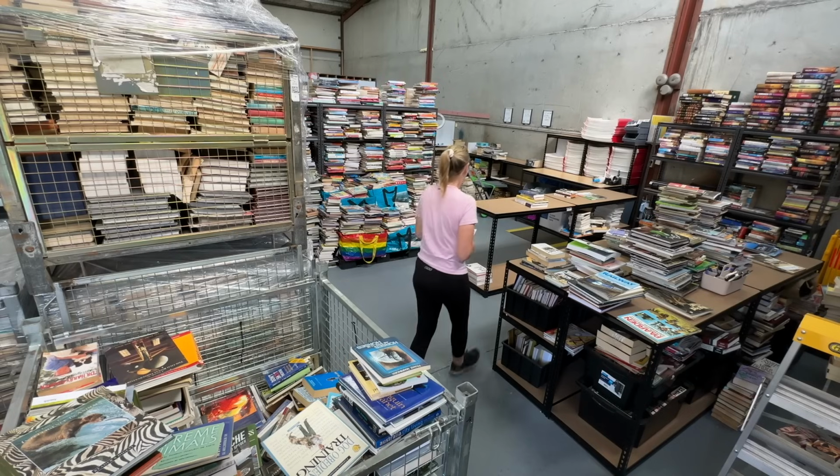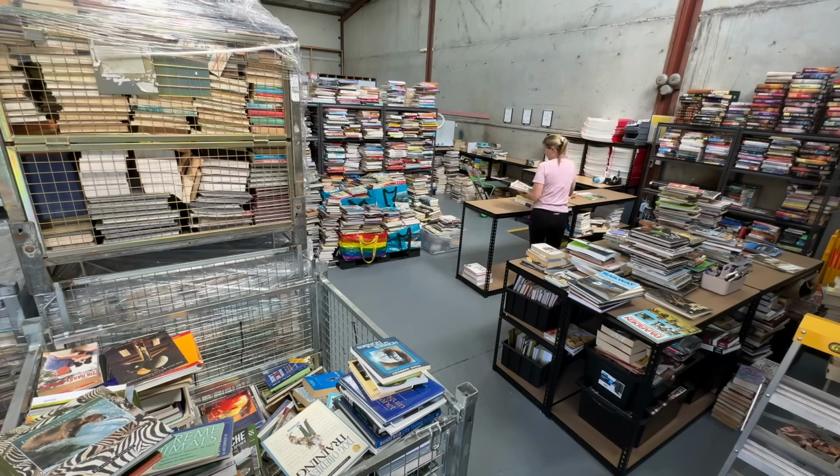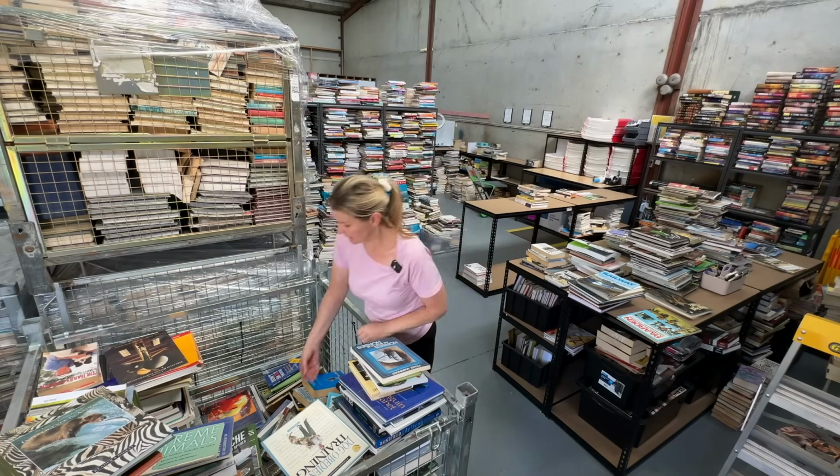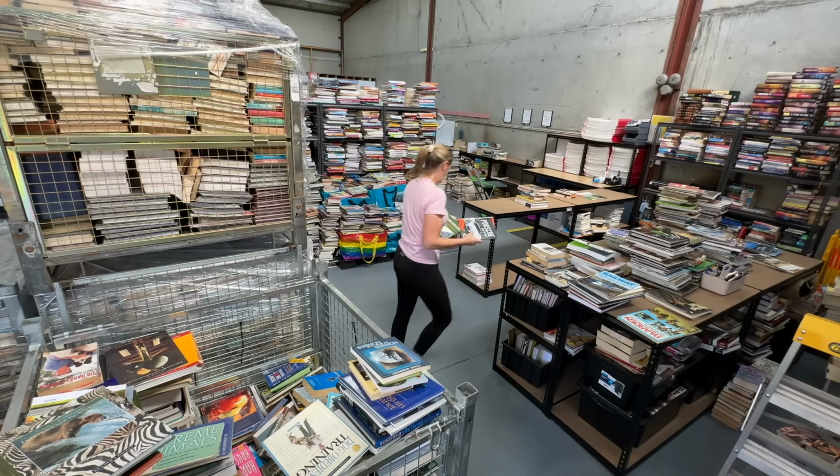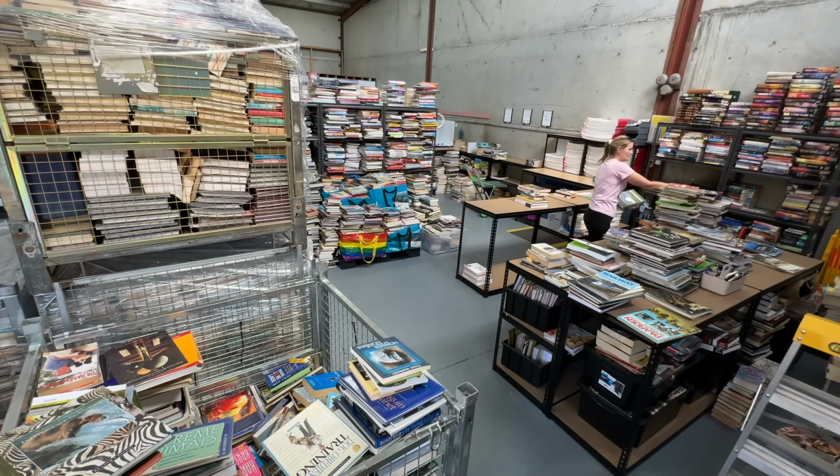Okay, aviation, pilot manual, tall ships, car owner's manual. I found a couple of good car owner manuals last night. I was like, the car manuals often do very well. Another one on sailing, pilots, railway, and nope, that one won't be worth anything.